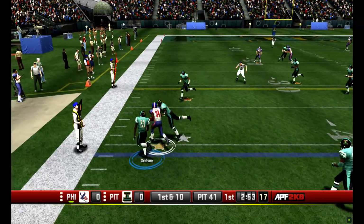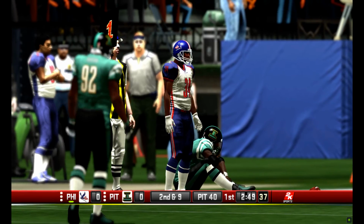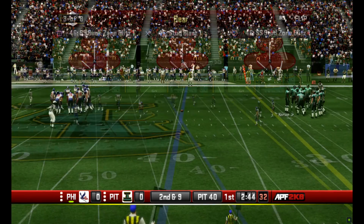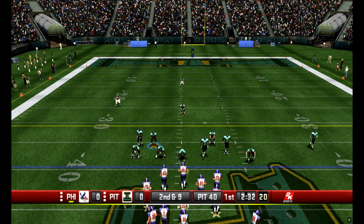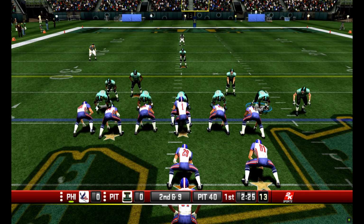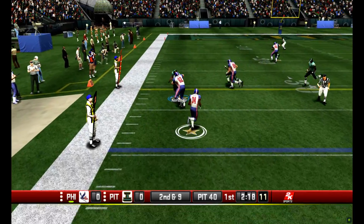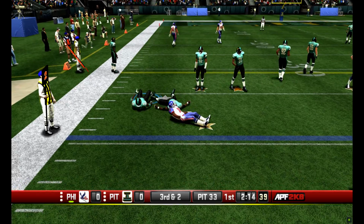Thomas catches it left sideline and is at the 40. Locked down at the 39. A bullet to the flat and it's complete at the 43. Locked down at the 32.